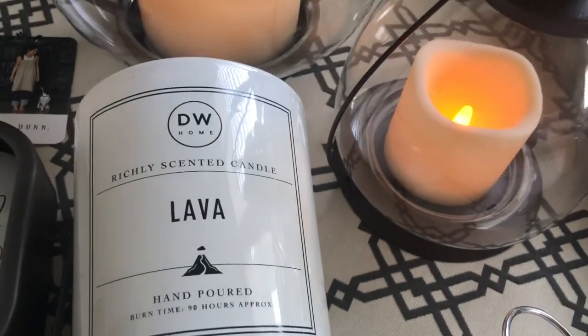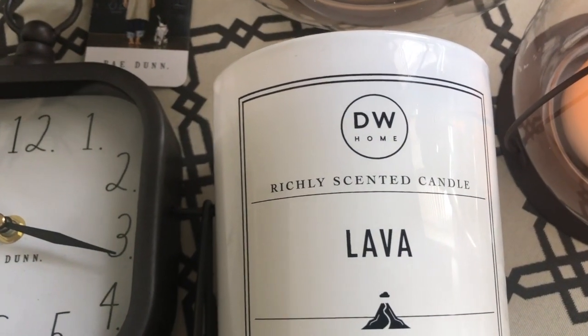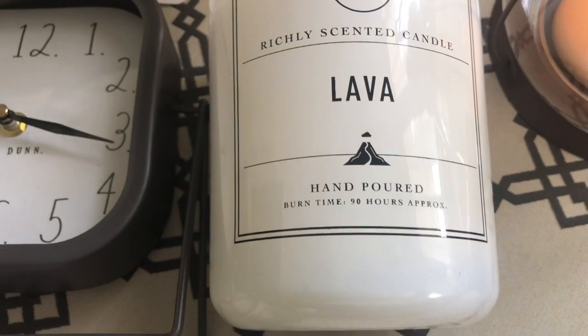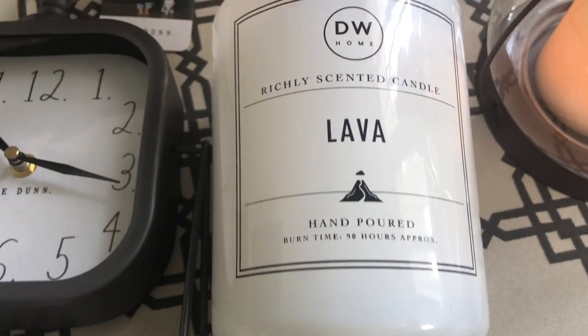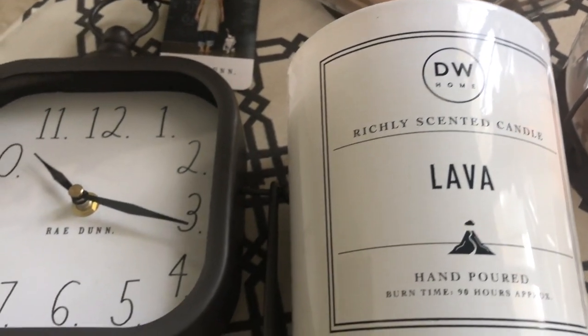Now this is a candle that I got at Home Goods. It's by DW Home, and it's a lava scent. I also got a tea tree scent that I'm using in our kitchen. And these are perfect because they're long lasting and have 90 hours of burn time.